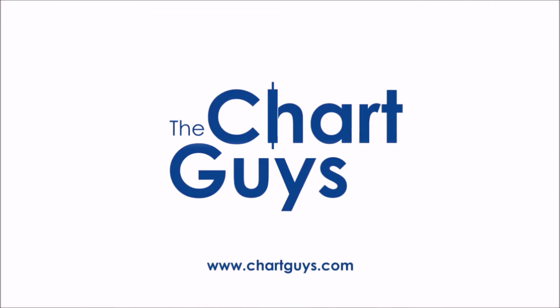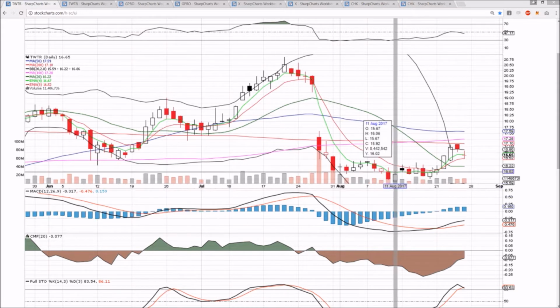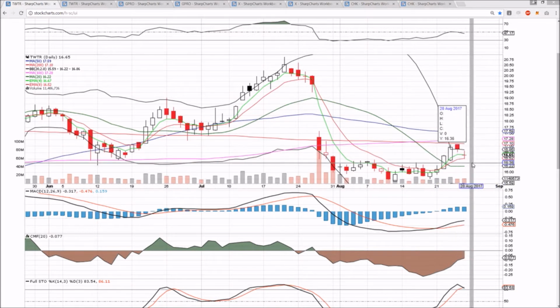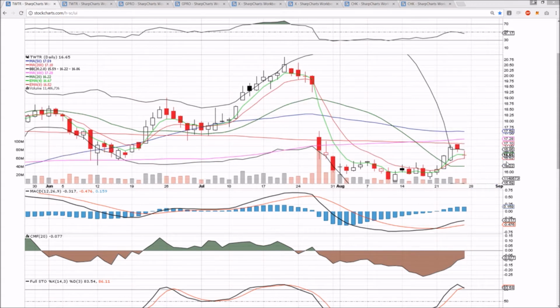Let's check out some charts. Checking in on Twitter, GoPro, X, CHK. Daily, weekly time frame. So Twitter pulling back further after the top of our bounce was hit. Lower high and lower low. Bit of an indecision candlestick today. So our current support is 16.51. If that breaks, we'll look down to this middle Bollinger Band, which is leveling out and will begin ascending shortly.